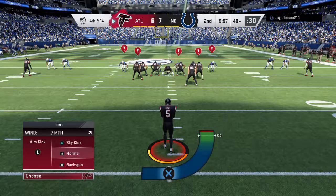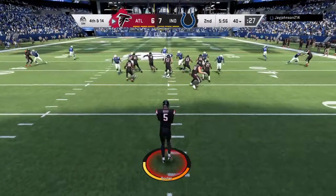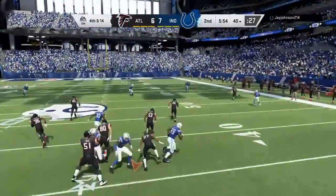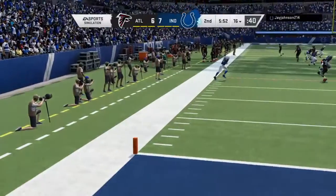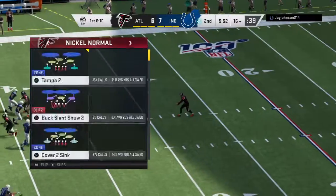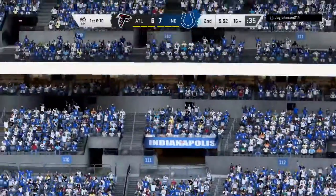So what's the answer to this? Either convert them or don't get to third down in the first place. Get your big chunks of yards on first and second down. The Colts take over, first and 10 at their own 16-yard line.